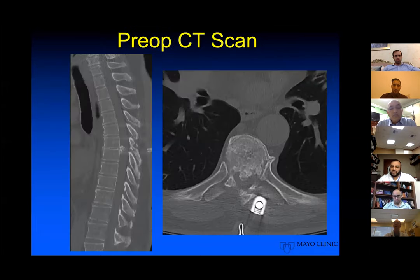And this is the CT scan at the level of maximal compression. And you can see this kind of calcified disc here. And whenever you see this, I think it should be a warning sign to all of us that this is likely going to be very tightly adherent to the dura, if there's going to be dura at all.